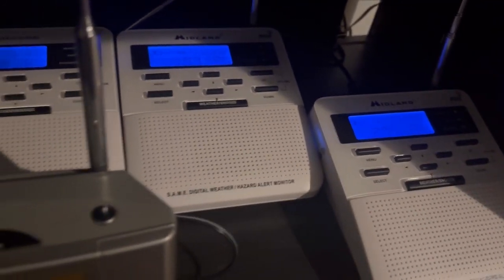Here's two V2s, both late, but they have matching serials. And this is my 12255. It's a very cool radio, actually. And I would suggest get one if you can.